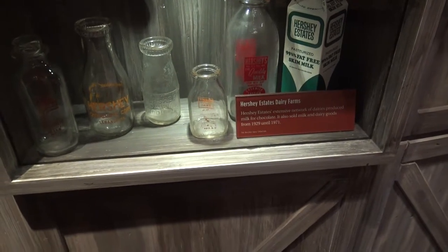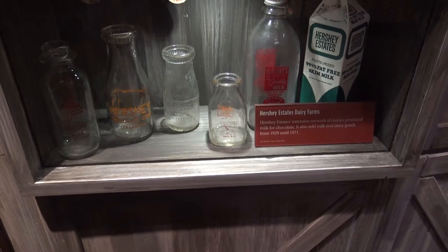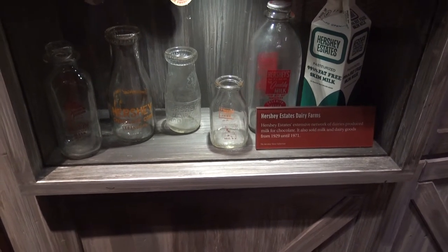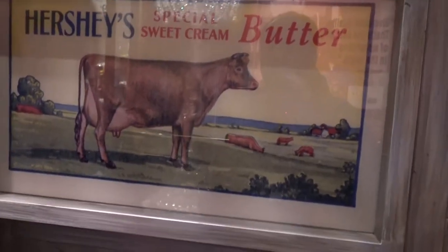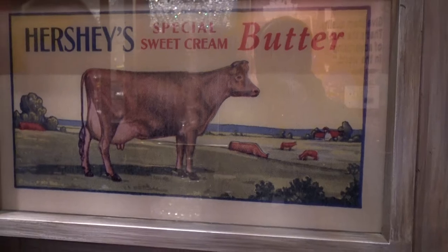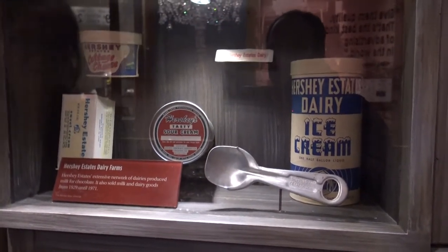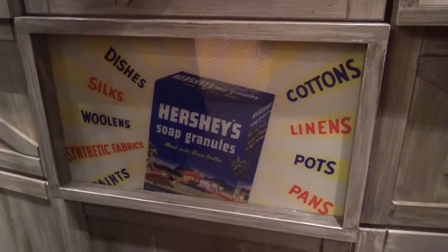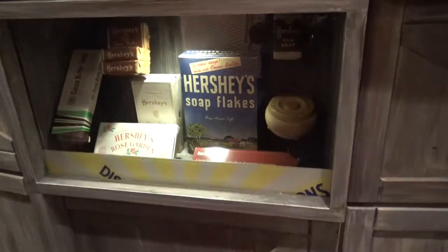Hershey's Estate Dairy Farm. An extensive network of dairy farms produced milk for chocolate, and also milk and dairy goods from 1929 till 1971. Butter, Hershey special cream, sweet cream butter. Oh, we have some more products from the Hershey Estate Dairy Farms. Hershey soap granules, made with real cocoa.